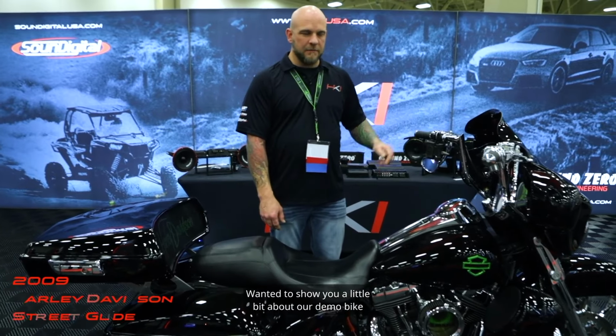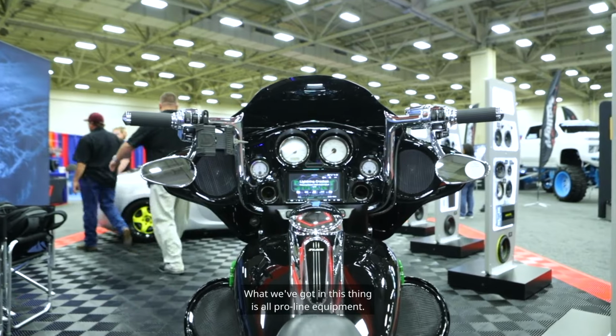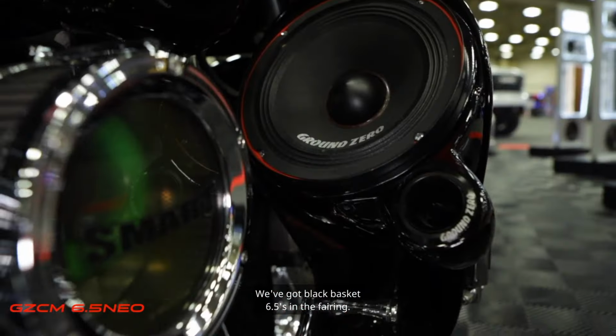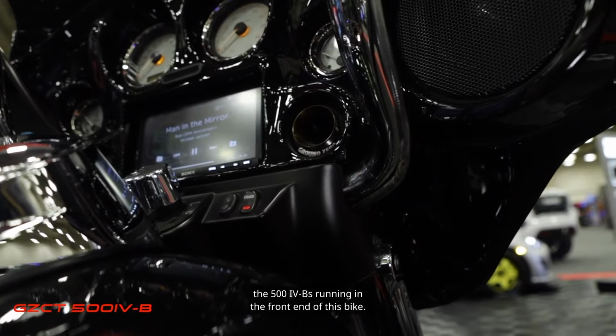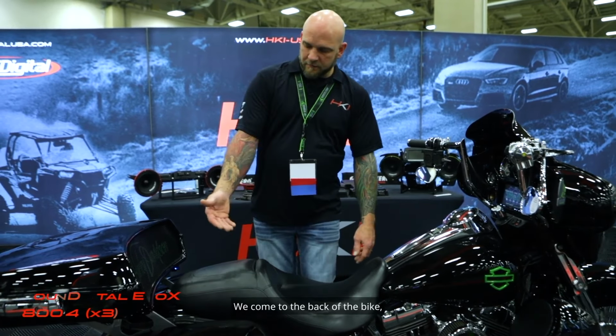Wanted to show you a little bit about our demo bike that we brought with us. What we've got in this thing is all Pro Line equipment. We've got black basket 6.5s in the fairing. We've got some red basket 8s in the lowers. We've also got the compression tweeters, the 500 IVBs running in the front end of this bike, all on Sound Digital power. We come to the back of the bike.